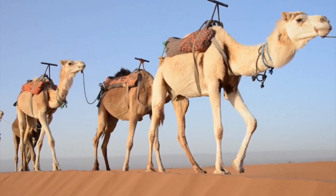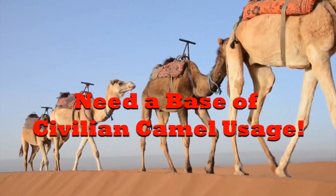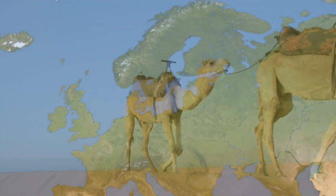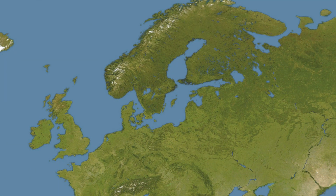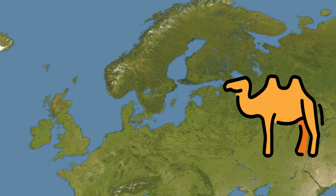Because you need a civilian camel usage base in order to create the breeding programs and have the availability of camels for war later. And Central and Northern Europe is not ideal due to the terrain for using camels in a civilian context as pack animals or for other purposes, and thus it reflects also in the lack of using camels for a military context also, since the civilian base for camel husbandry never developed to any great extent in Central and Northern Europe, and you need a civilian base for a large-scale military camel usage. And this is an example of how geography and terrain can determine which animals are utilized for warfare.